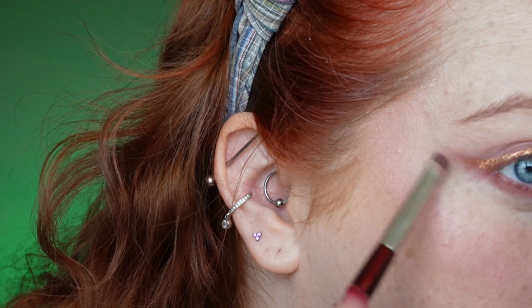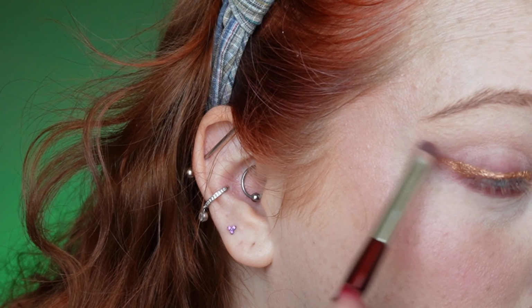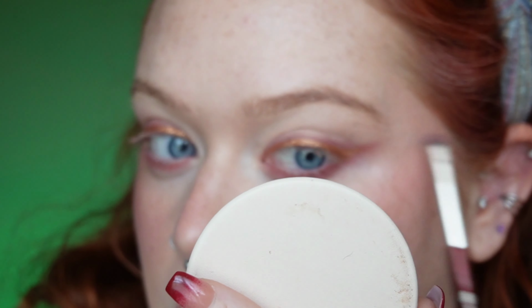Alright, taking that same pencil from Undone and taking it on the lower lash line. And buffing it out as we did before. And underneath that glitter liner as well, so it's almost like the glitter liner is right in between two areas of smoke from that Undone pencil. And if you accidentally smudge the glitter, you can go in and touch it up. No worries, nothing is precious. At least on this channel.